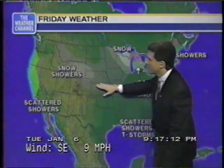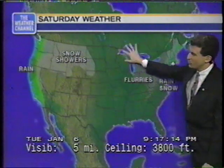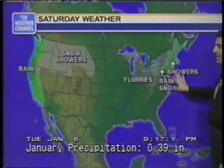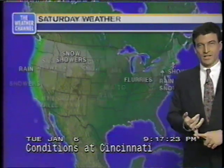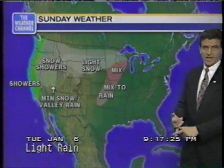Then another system comes in, and that should reinforce the action around the Great Lakes, while it appears the heavy rain moves into the Northeast Friday and Saturday before you get a break the second half of the weekend.